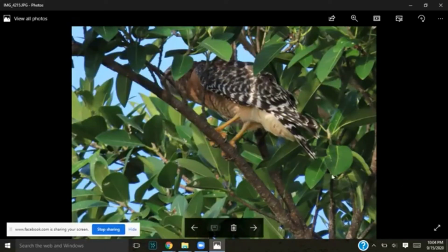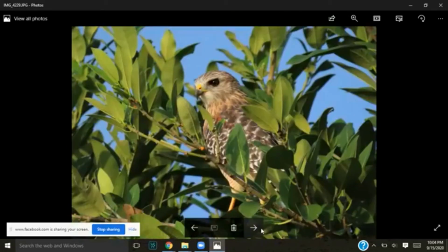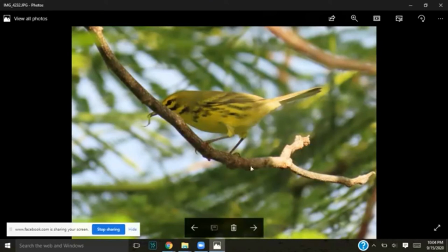All right, this is a little red-shouldered hawk. He was hiding in the bushes, getting ready to grab something. Nobody noticed he was there. There were a bunch of doves on the line, and I was waiting. I was like, is he gonna grab one of those doves? But they just sat there, and yeah, I had moved on. He was still there waiting.